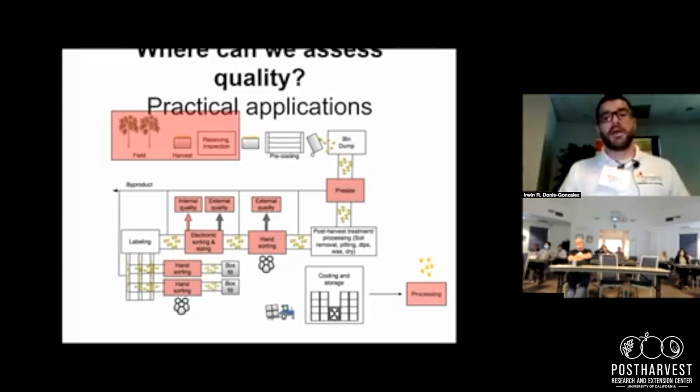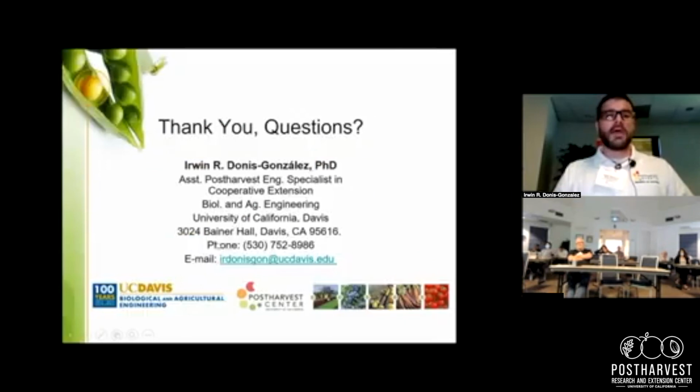avenues of applying this. And we'll learn about two companies today, as I mentioned. Felix is going to show us their potential from portable instruments, and Roberto is going to talk about topics related to inline sorting, which is mainly this component right here. And with that, thank you.